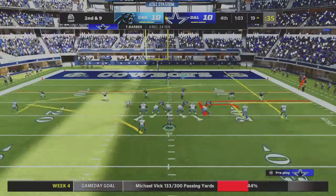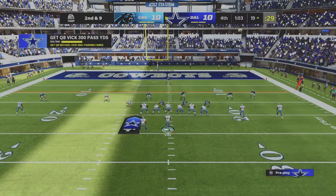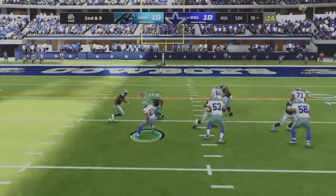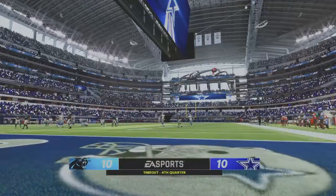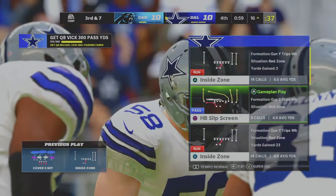Still 9 remaining on second down. Check 26, check 26. Check. Running is Barber. And they'll get him down right around the 16. The Panthers going to use the second of their timeouts as they'll get it with just a shade under a minute to go in the game.